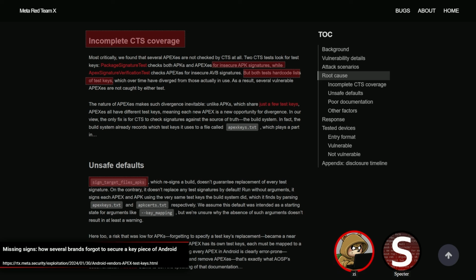And that's what I want to call out, because Spectre mentioned that it just doesn't replace the test signatures by default, but it will if you provide the appropriate arguments. That then means knowing every single key that needs to be replaced, and there's no warning that, hey, you didn't replace things, and some aspects of that I think would be more important.